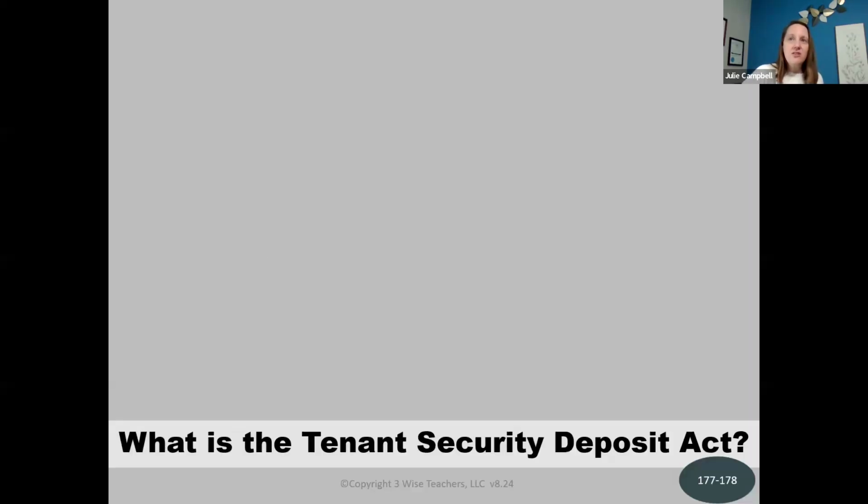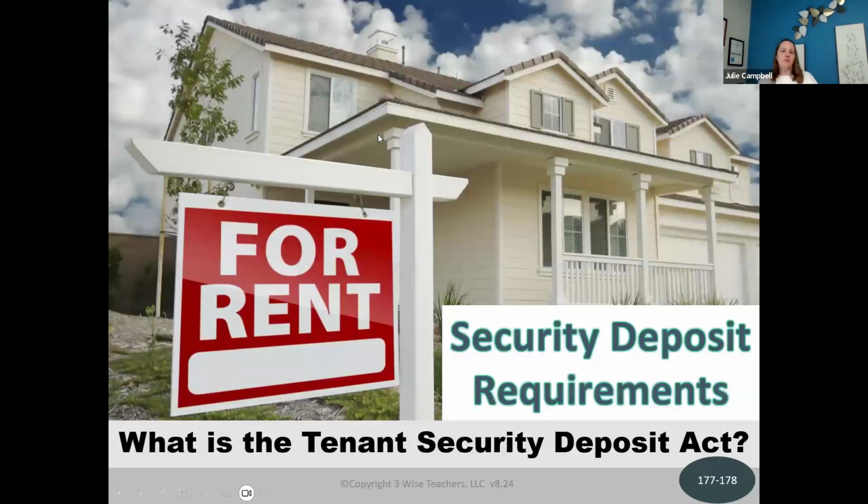So right now we're just still talking about the relationship between the landlord and the tenant. I don't care if a property manager is involved or not. They're still supposed to follow the rules. We talked about the North Carolina Residential Rental Agreement Act. We are in the throes of our Security Deposit Act.